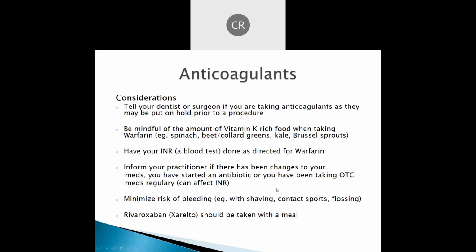Again, there are some things to remember for anticoagulants. Make sure you let all the other practitioners who are involved in your care know that you're taking blood thinners. For example, your dentist or your surgeon, or if you have a gastroenterologist and maybe you're having a colonoscopy or gastroscopy, they will often have you stop a blood thinner prior to a procedure if that procedure is going to put you at a higher risk of bleeding.